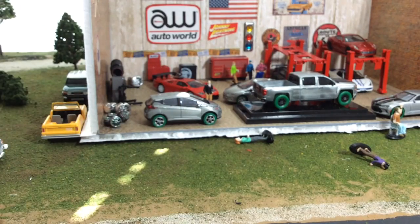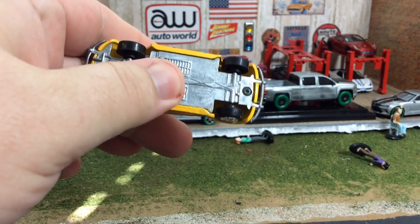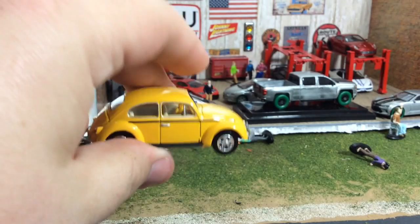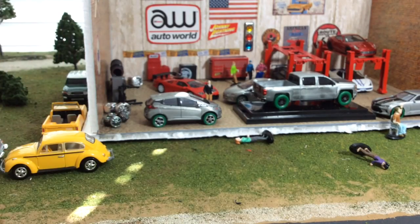So 1 to 64 scale black and red cars can be tricky. I still get them. But I've got a couple of really cool cars I'm going to show you here. This was $2 on the card. It's a Johnny Lightning Beetle. This card was totally wrecked, but that's a cool addition to the collection.